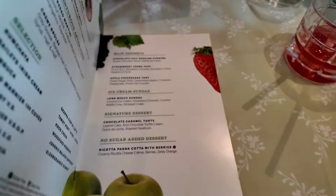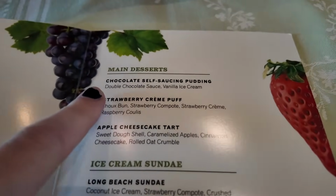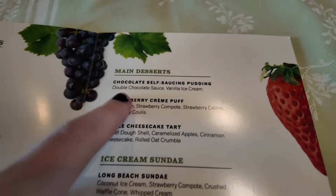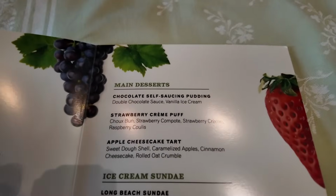We've not seen this menu before, I don't think. I think these could be new desserts for us to try. I'm very excited about this. A chocolate self-saucing pudding. Do you think that means it's one of those chocolate bombs? I don't know. We'll find out, because I'm definitely ordering that. I think it's like Fantasia, where the chocolate has got its own spoon and he's putting chocolate sauce on his head.